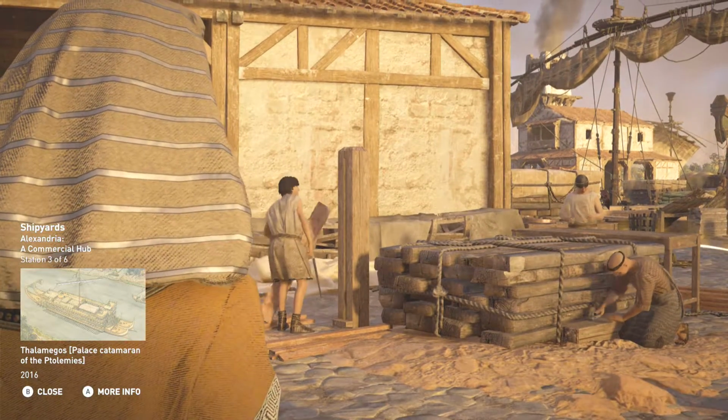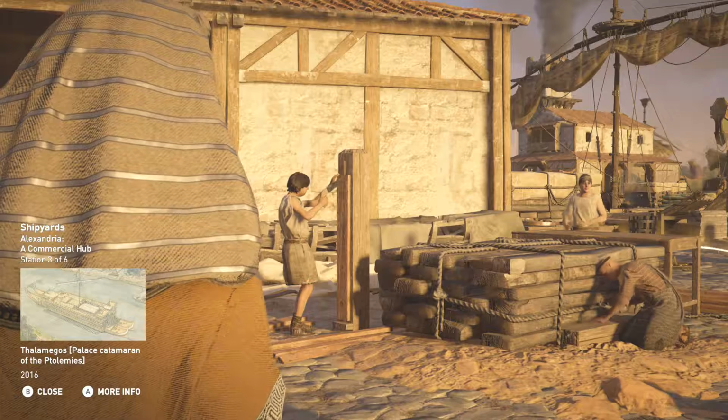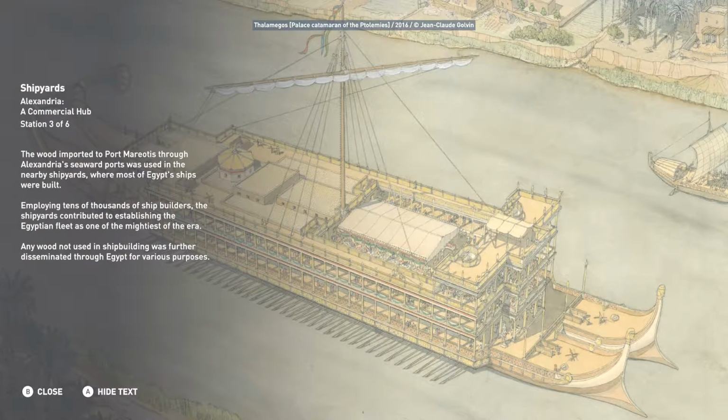The wood imported to Port Mariotis through Alexandria's seaward ports was used in the nearby shipyards, where most of Egypt's ships were built. Employing tens of thousands of shipbuilders, the shipyards contributed to establishing the Egyptian fleet as one of the mightiest of the era. Any wood not used in shipbuilding was further disseminated through Egypt for various purposes.